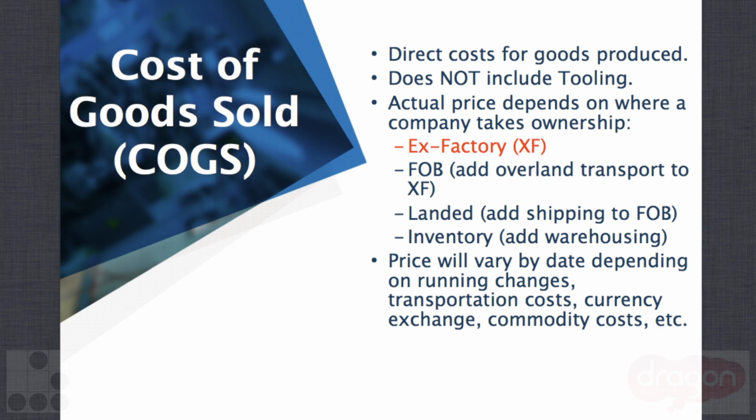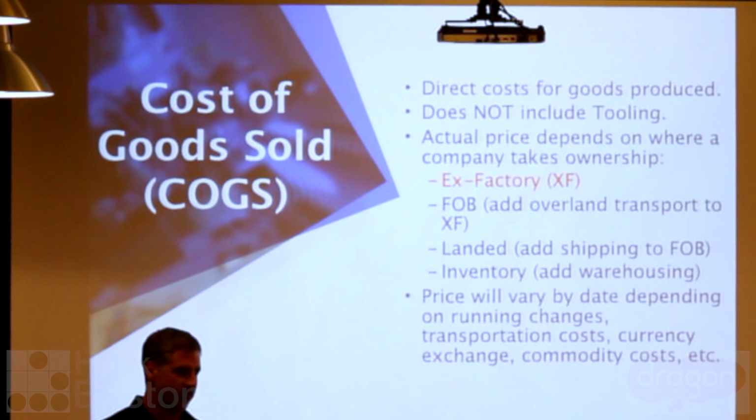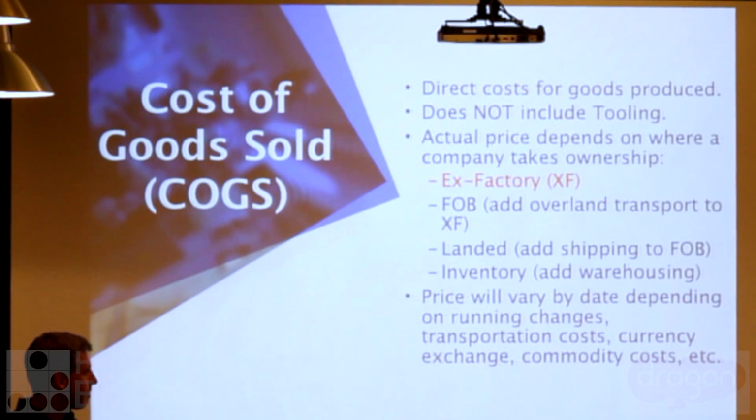A critical thing to remember also is it doesn't include tooling. So you might, in some cases, amortize the cost of the tooling across the product. And just to give you an idea, if you're building injection molded tools, I think for the Roomba we had about $500,000 in tools. So these are really expensive things that you don't want to forget those costs, but they don't typically show up in the cost of goods sold.